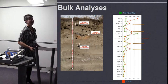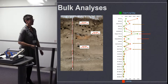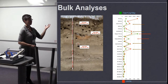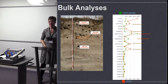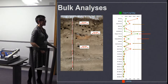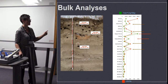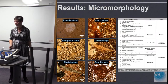Our bulk analyses, again, I recognize that we have a fertilized, cultivated landform, but I also recognize that we're going to get some blips, like some elevated phosphorus levels in the buried soils and in combustion features potentially, and we did. So the brown arrows are soils, and the red arrows are the combustion features, and you can see the green squiggle is the phosphorus, and we get elevated levels there.